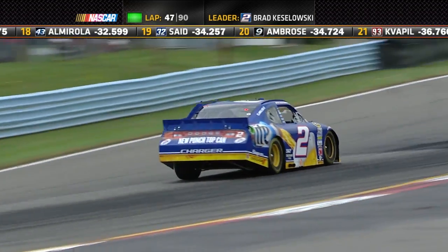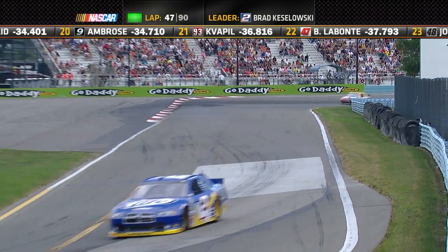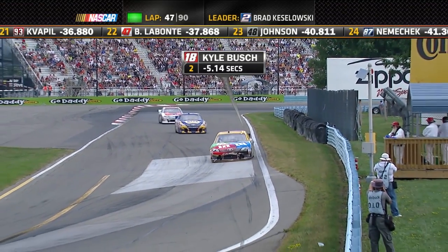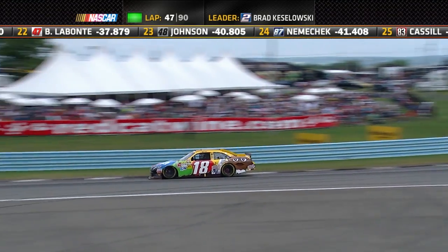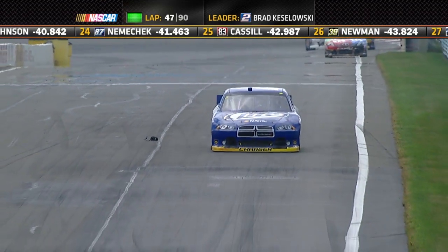Dave Blaney is off the racetrack. They had a rear end housing wobbling around in that car, like maybe they'd broken the track bar. Jeff Burton appears to be slow, and there is Kyle Busch running in second, and the gap up to Brad Keselowski, the race leader.